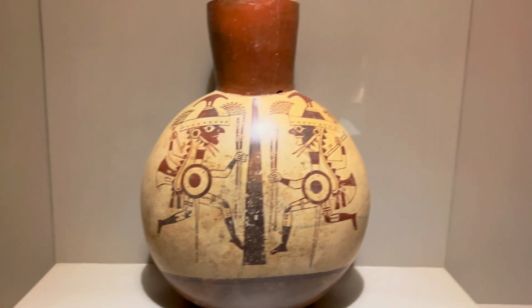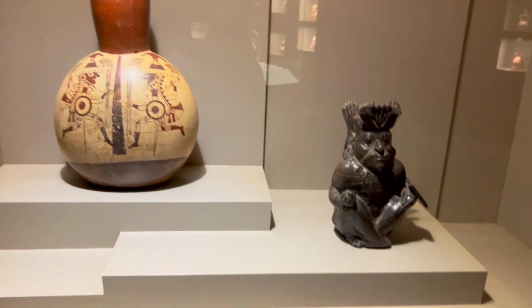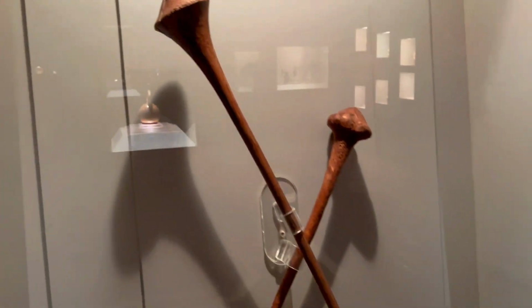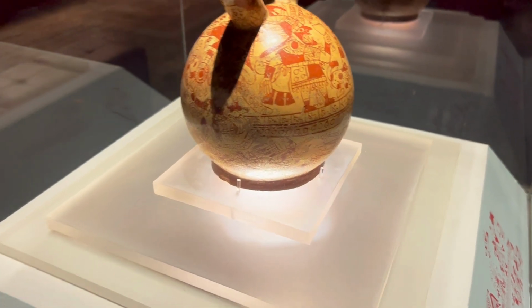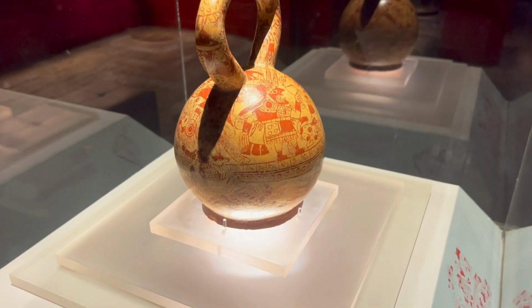Let me read that. Warriors preparing for combat. Alright, let's see what this is. These are clubs, I guess, to hit people over the head. I love this decorative piece. Look at it. Look at the details on there.